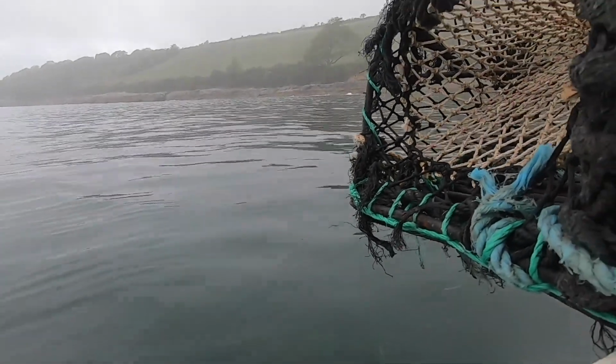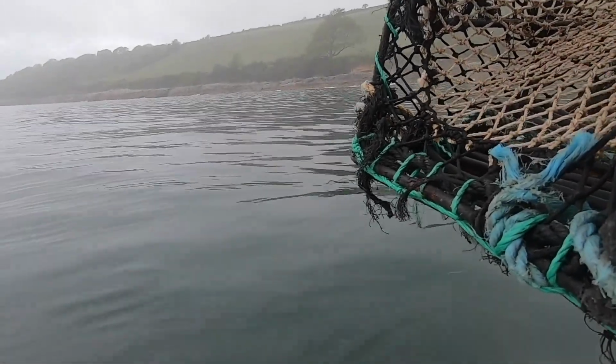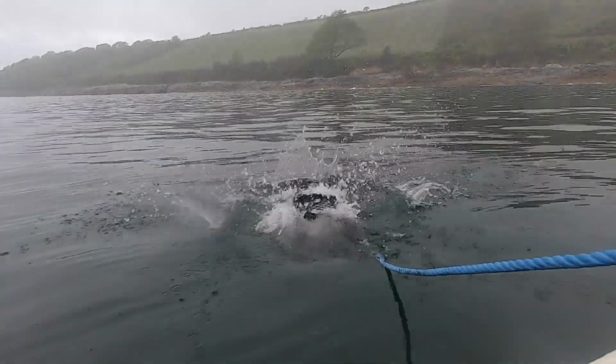Starting off by making a bit of room in the boat. Throw that creel out, make some space in there.